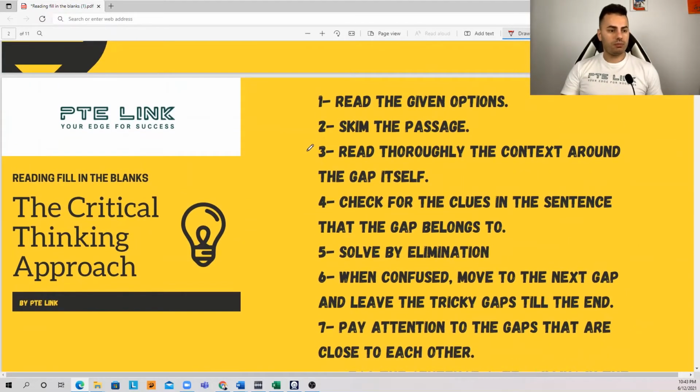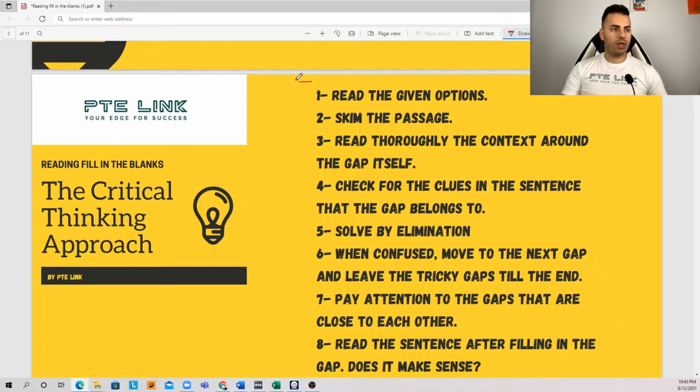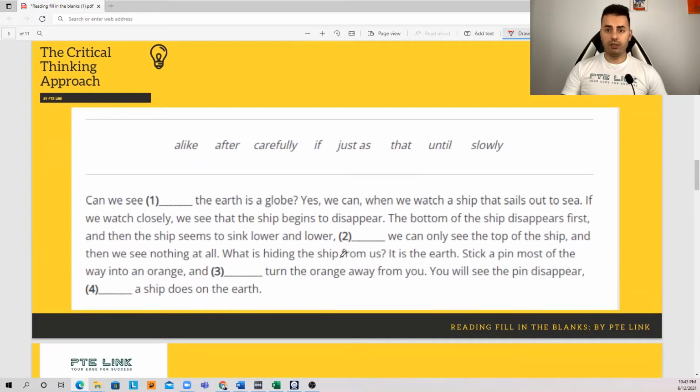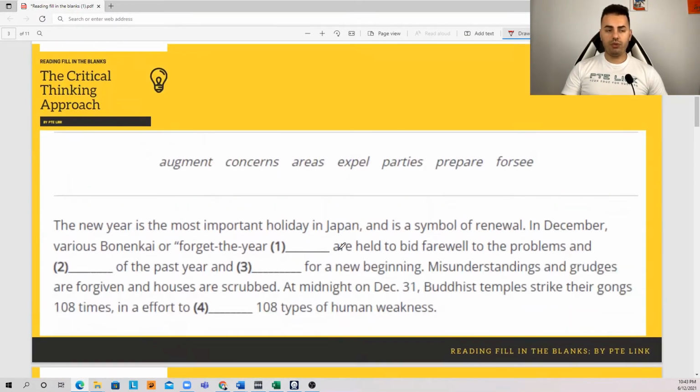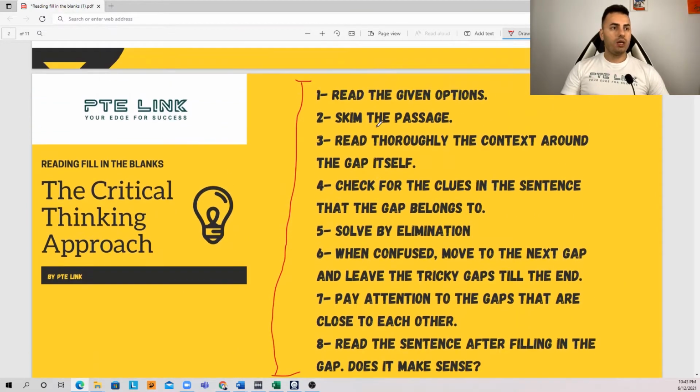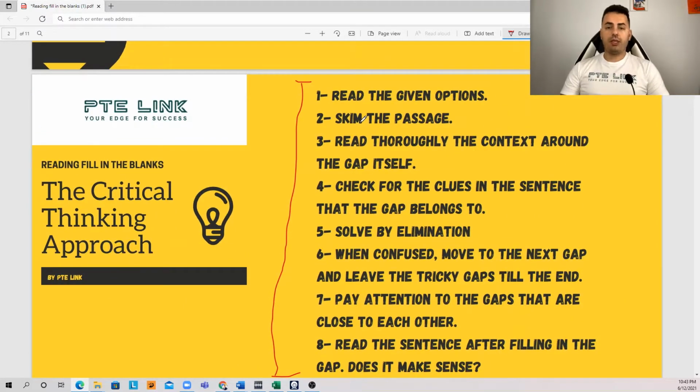Firstly, I'm quickly reading out the steps or the points you have to consider while following this approach. Then we will have a lot of practice together, and I will show you this approach in action. First of all, make sure you spend up to 3 minutes on each item, even if the passage was short. A short passage doesn't mean it's an easy passage. Short, medium or long passage, all the time you have to spend up to 3 minutes on each one.